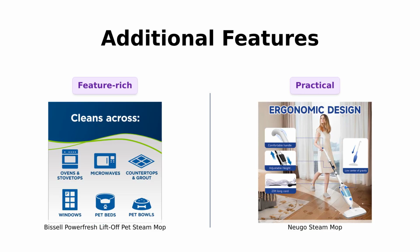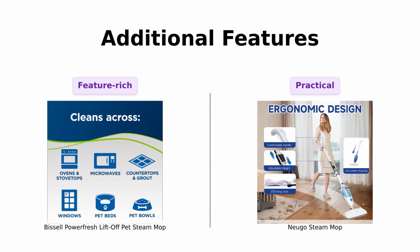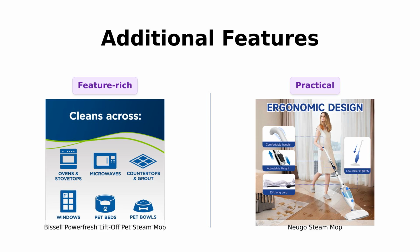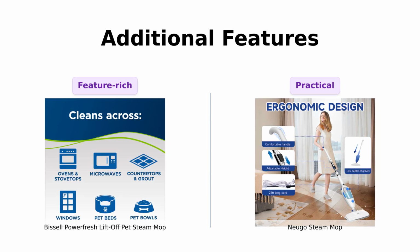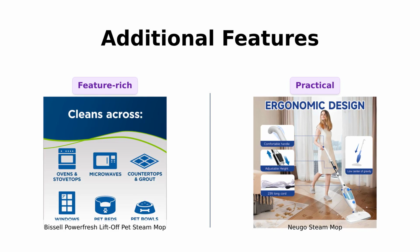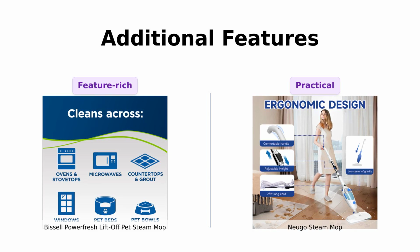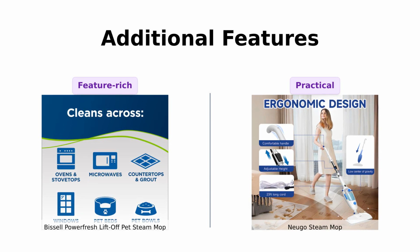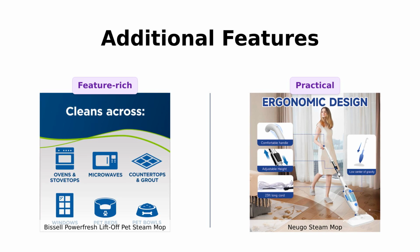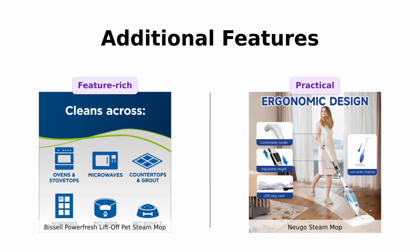Finally, let's talk about those extra features. The Bissell comes with odor-eliminating fragrance discs. Who knew cleaning could smell like a spa day? And with its 13 tools, you'll feel like a cleaning ninja. Meanwhile, the Neugo's removable 15.2 ounces water tank means you can clean more floors without stopping for a refill. Reviewers appreciate the Neugo for its efficient cleaning and quick drying time, while the Bissell's additional tools and fragrance options are seen as a bonus for a more complete cleaning experience.